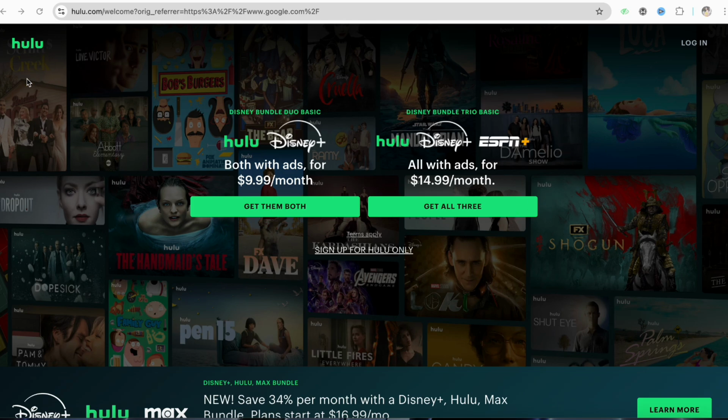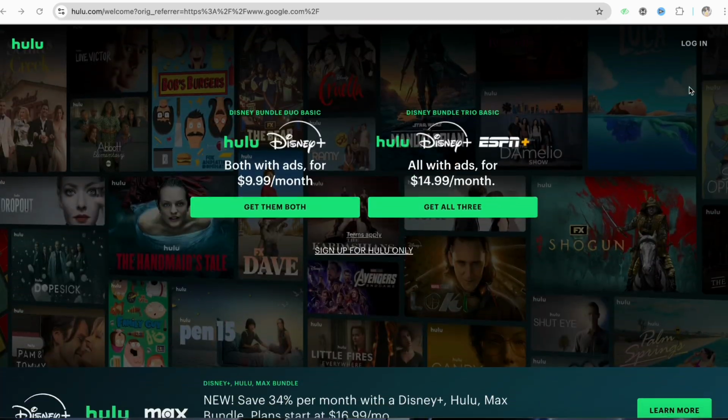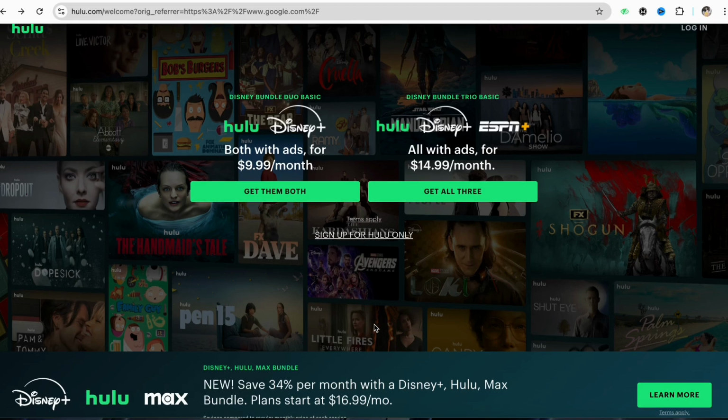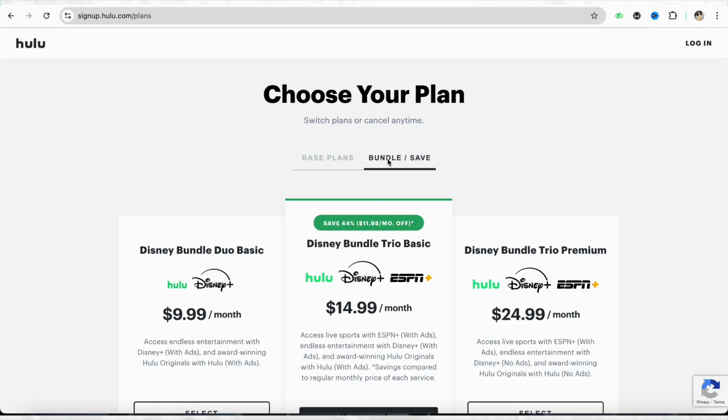First of all, just open your preferred browser, and after that simply open hulu.com and you will land on the official website of Hulu. You can explore the homepage and log into your account if you have a Hulu subscription, and if you don't have an account you can purchase your preferred subscription option from the given options over here. They have different options available. You can choose the basic plan, or you can also choose the bundle and save some money.